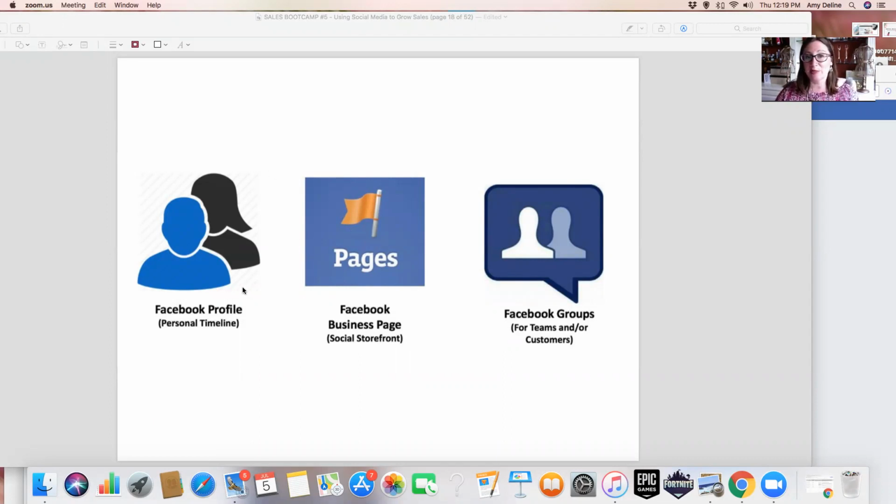So everybody has a Facebook profile. Your Facebook profile is your personal timeline, and the key word here is personal. When we talk about our main Facebook profile, this is the place where we want to make sure that we are for sure following that 80-20 rule, where at least 80% of what we're posting should be us engaging, fun, social, connecting with the people that we know and the people that know us. And I'm going to show you some examples and some ways you can still incorporate Avon into that in a way that's very fun and social and personal on your personal page.